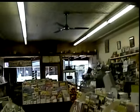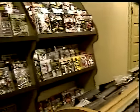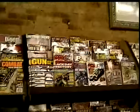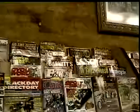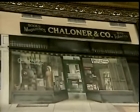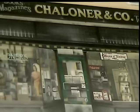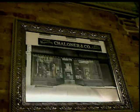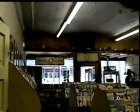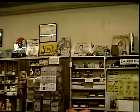Super cool, old style store. The store has looked the same for many years. I used to come in here when I was a kid. Take a little walk around the store for you. Showing you some of the cool stuff here at Chaloners. Look at these signs, folks.